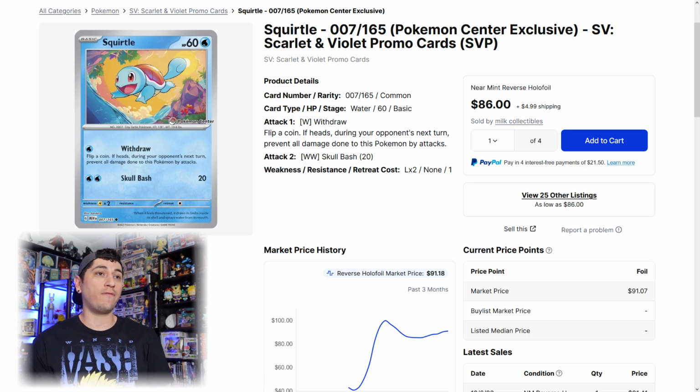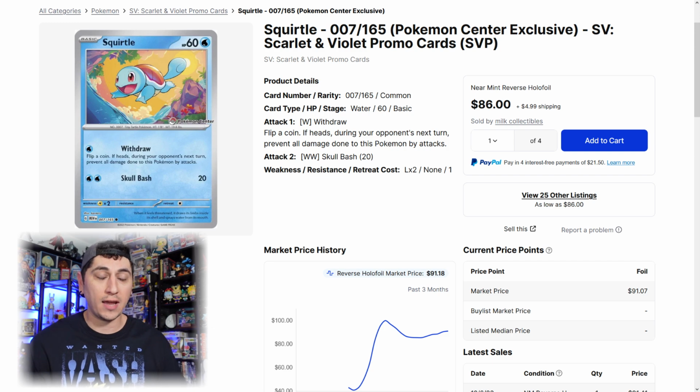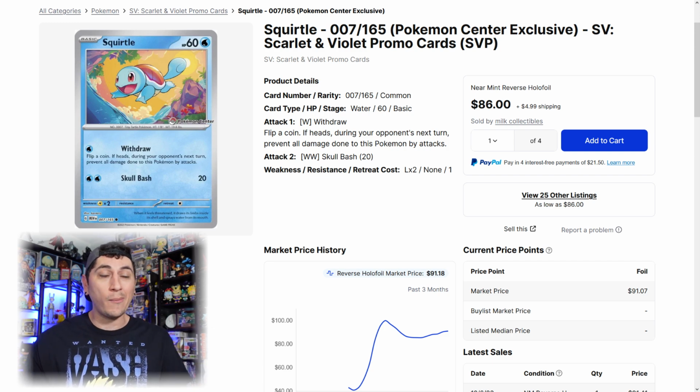So another of the more recent free promos that are incredibly expensive is very, very interesting, this one, because like I said, essentially it's a common card with a stamp on it.